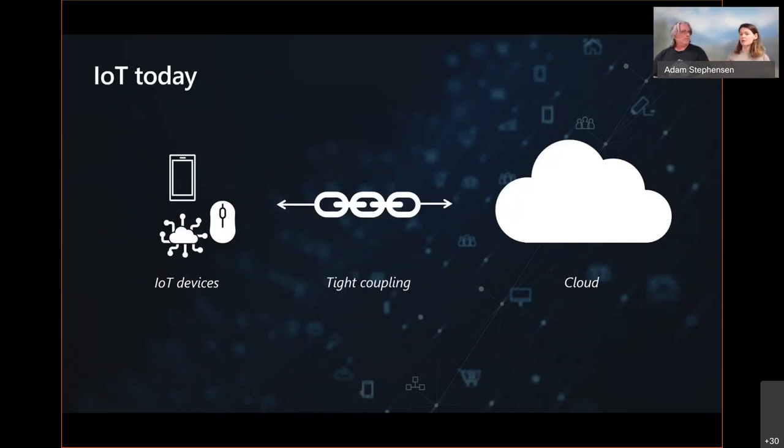So IoT in general, and this is what a lot of our customers are experiencing, have very tight coupling between the devices and the cloud. So let's say you're a device developer developing for the device, building the firmware, you know, it's going to get this type of sensors, it's going to get that information, and then you are also a cloud developer that is building maybe a web application to visualize the data. You have to be involved in each other's projects because it is tightly coupled. So the cloud dev needs to understand what the device dev is doing.